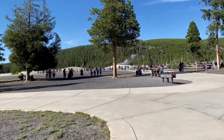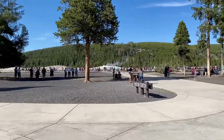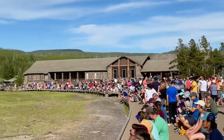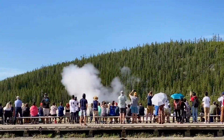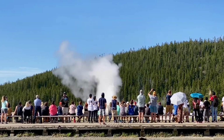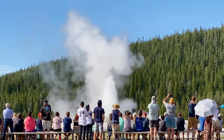Our next stop was the Old Faithful Geyser, which is a couple of miles away from the Grand Prismatic Spring. Old Faithful is most likely the most popular geyser in the world, and it's known for its highly predictable eruptions. It happens every 45 minutes to 2 hours, and people gather around it to experience nature's own fountain show.